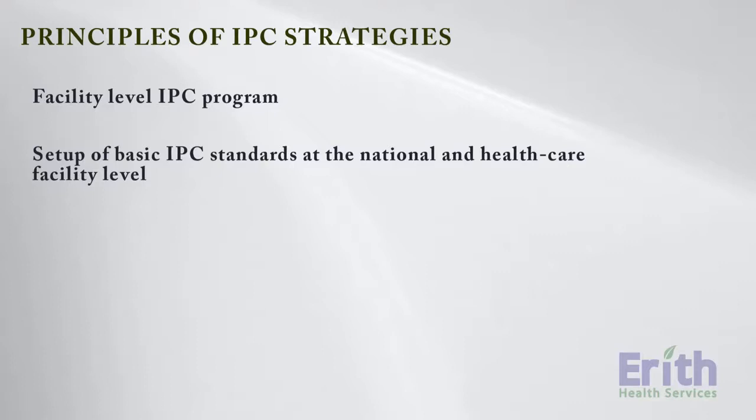Secondly, each facility should set up basic IPC standards at the national and healthcare facility level to provide minimum protection to patients, healthcare workers, and visitors. So basically, at least have the minimum standards in place. And the higher your standards, the better. But at least make sure that for everything, yourself, the healthcare workers, and your patients are well covered. Recommended IPC strategies to prevent or limit transmission of COVID-19 or other infections within the healthcare facility.